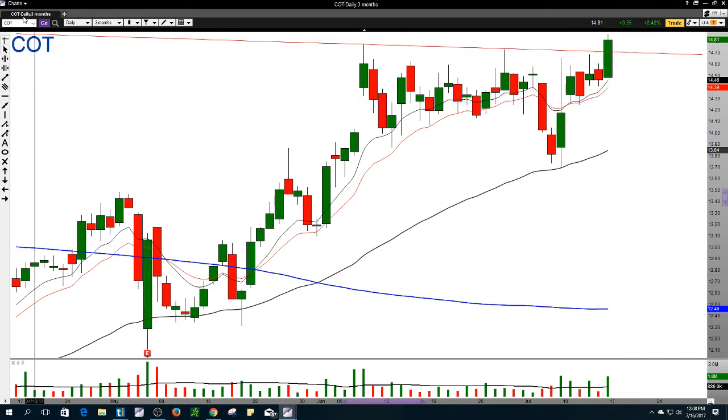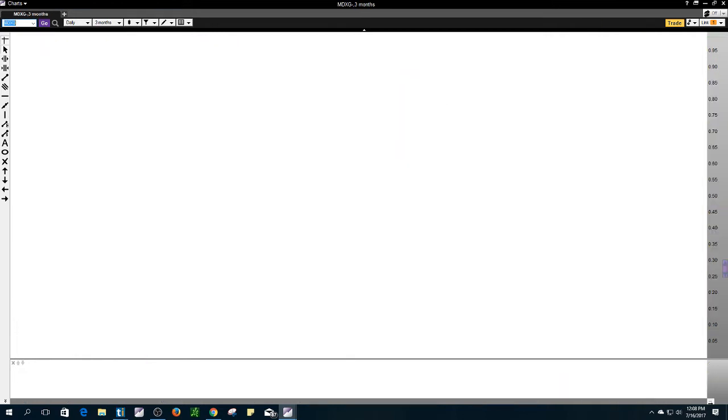$14.70 gives you that support zone on COT in order for the chart to make a bigger move to the upside. When it comes back to 14.70, you do need the chart to hold some support there before you take it on the long side.